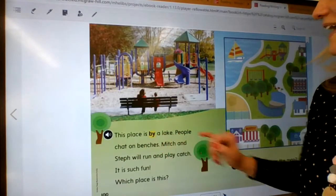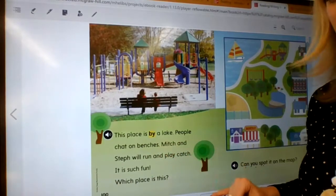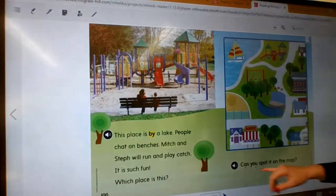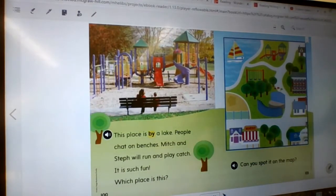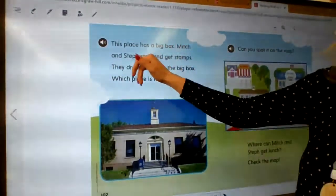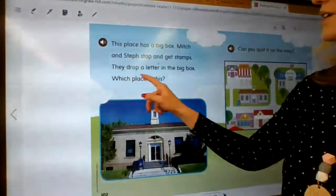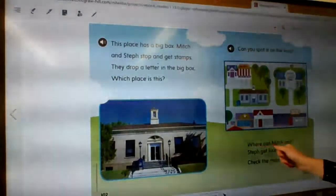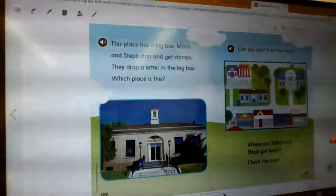This place is by a lake. People chat on benches. Mitch and Steph will run and play catch. It is such fun. Which place is this? Can you spot it on the map? It is the playground. This place has a big box. Mitch and Steph stop and get stamps. They drop a letter in the big box. Which place is this? Can you spot it on the map? Where can Mitch and Steph get lunch? Check the map. So you find the last place. You get to check the map yourself.